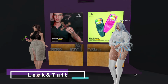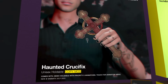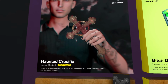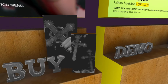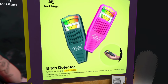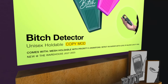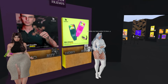At Lock and Tuft, we have a Haunted Crucifix and a Bitch Detector. The Haunted Crucifix is unisex and holdable, and it comes with mesh holdable with priority 6 animations, and you can touch it for the animation menu. As for the Bitch Detector, very interesting, it is also a unisex holdable, and it has priority 6 animations. And you can detect an avatar's bitch level by walking close to them. You know, I will try this on you.